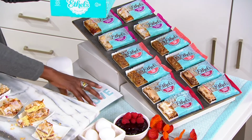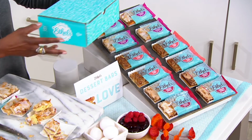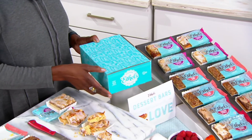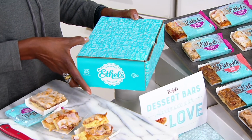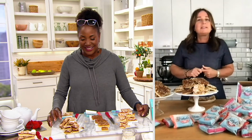Yes, well, these are what we call counter-friendly. You can leave them, throw them in your purse, throw them in the cookie jar, whatever you'd like to do. If you're going to keep them around for longer than 10 days to 2 weeks, you can throw them in the fridge, you can throw them in the freezer. That's how I keep them, because I keep a large stash at home. And when you pull them out, they're just as fresh as the day we made them.